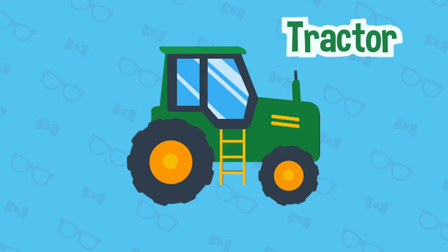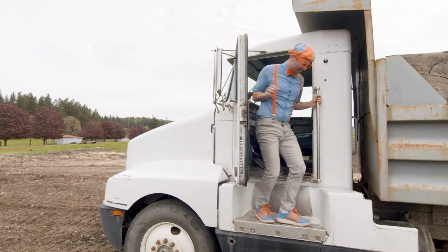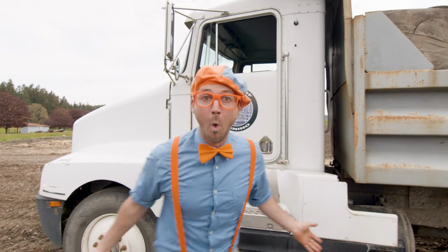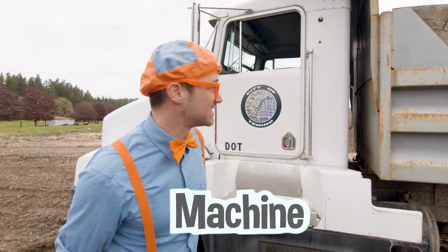Construction vehicles are awesome. Can you guess what this construction vehicle is? It has huge wheels. Let's go find out. Wow, check out this machine. Do you know what machine this is?